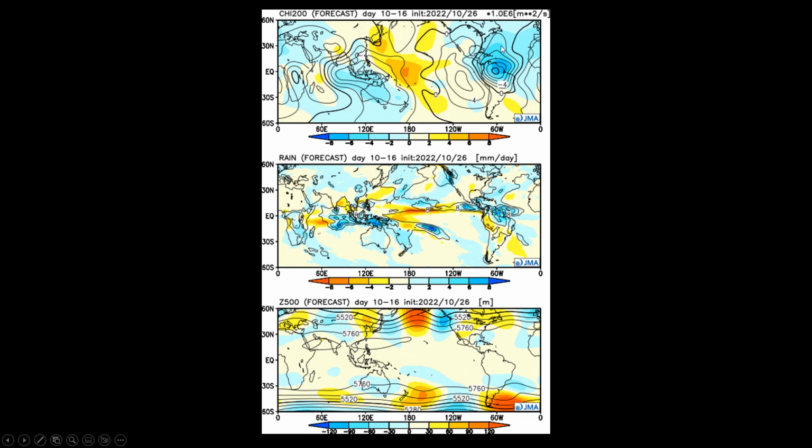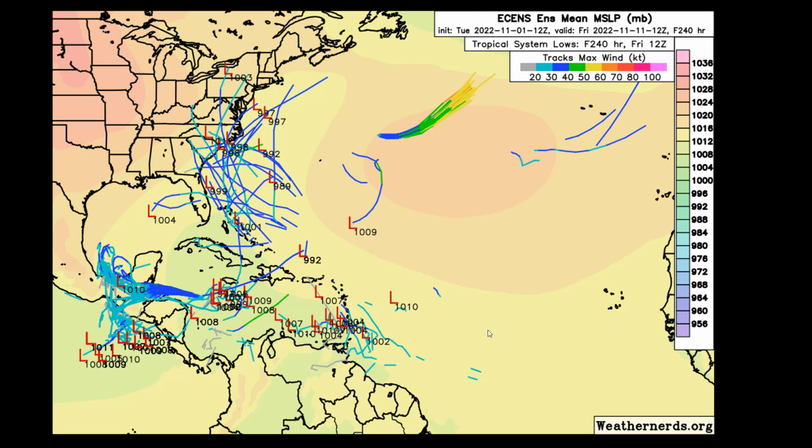Week 2, it's a little bit more pronounced. You can see the upper motion, the enhancement of precipitation in the Western Atlantic, and there's that trough showing up next week with that feature in the Southwest Atlantic with that classic ridge to the north of it. So overall, it's a pretty interesting pattern.